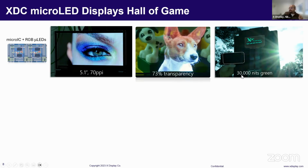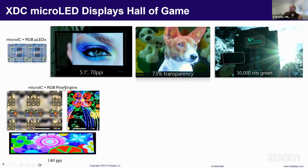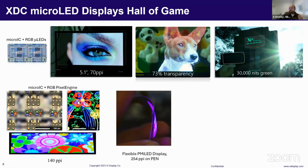Talking about brightness, here's a demonstrator of our display on the top right and an example of a phone, both showing the same content on a sunny day outside. You can read on the top right, but you can barely read on this phone. It shows you the power of micro LED brightness. Here's a combination of bringing micro IC and RGB together and some of the displays that are enabled. This is really powerful for consumer display applications.